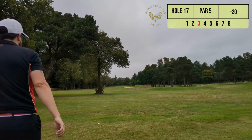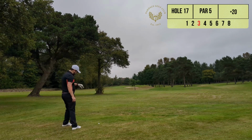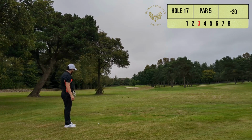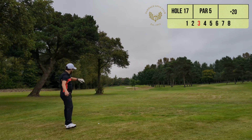Right, third shot into the par 5. The wind is really, really strong now. I think this actually makes my decision for me. I couldn't decide whether I needed to go up or down, as in keep it low or not. I think if I use the 5-iron, I might even use the 3. Should I try the 3, like a punchy 3? I'm going to try it.